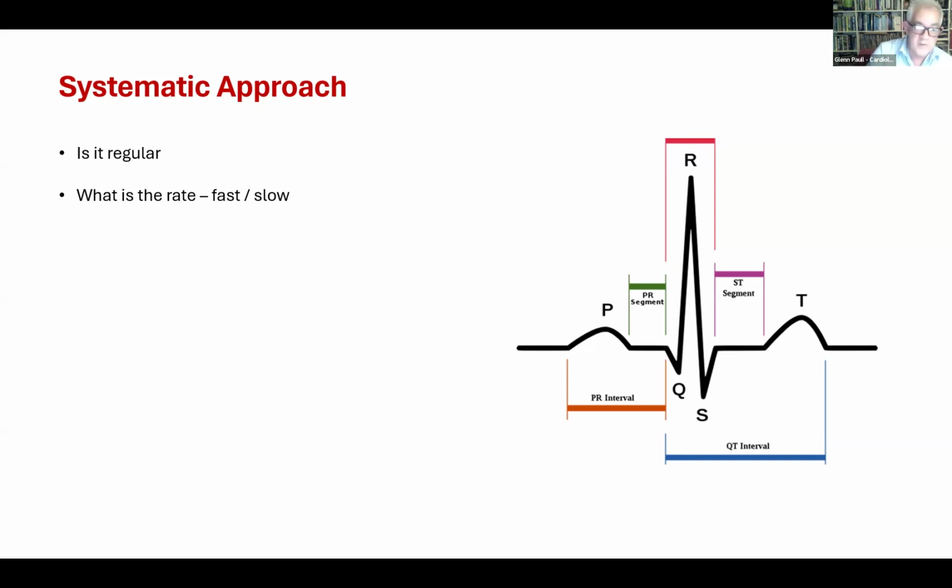So what's the rate? That'll give you a good indication of whether the patient's going to be well or not, and then maybe take the blood pressure. So fast or slow? If it's 150, it's probably not good. If it's 30, it's probably not good. If it's bombing along at 70, everything's probably going to be fine.